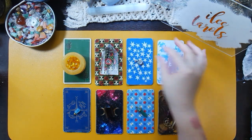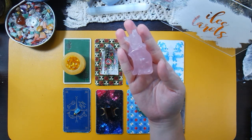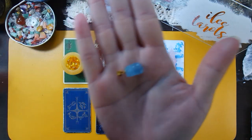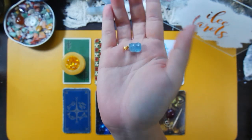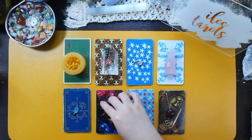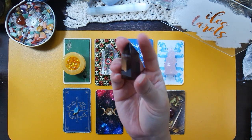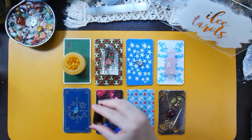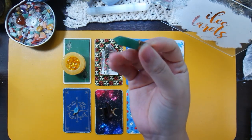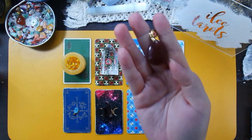Pile number 4 is a rose quartz. For pile number 5, this is an aquamarine, in a carving of a Chinese mythical creature called Pixiu. Hang on, I lost count. Pile number 6 is a smoky quartz. Pile number 7 is a green aventurine pendulum. And the last pile, we have a strawberry quartz.